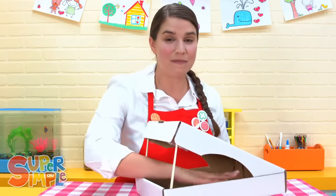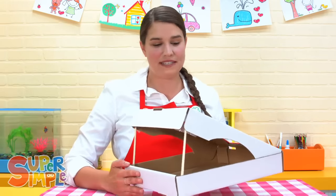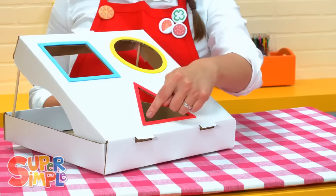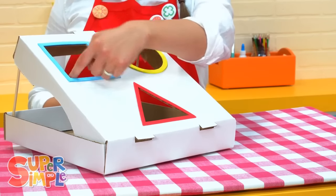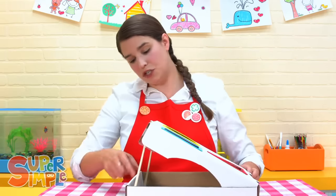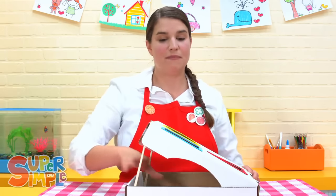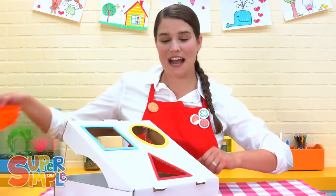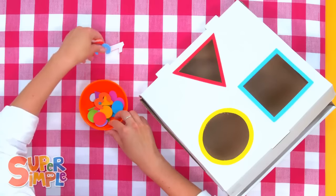First, I made sure my pizza box was really nice and clean. I got all the pizza out from inside. And then I carefully cut three holes. So I made a triangle, a square, and a circle. Then I just used two chopsticks in the back to hold it up. So there's a place for the beanbags to go. Looks pretty fun, right? I just need your help to finish decorating this beanbag toss game.